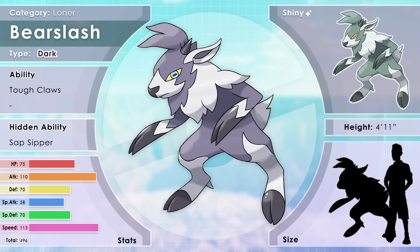The only known method of befriending Bearslash is by raising it since birth, usually after its egg is abandoned. These trained Bearslash only interact with their trainer though. They have the abilities Tough Claws and Sap Sipper. Their shiny is green for obvious reasons since we're kinda indulging in childhood Ron's interests.